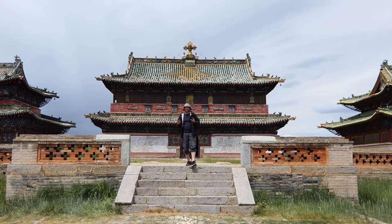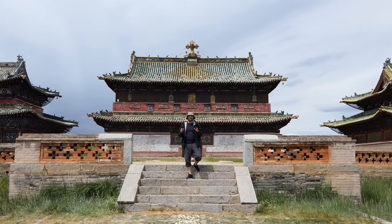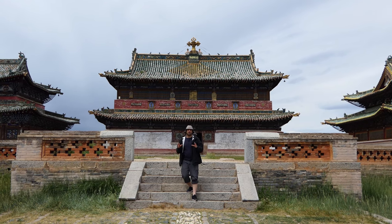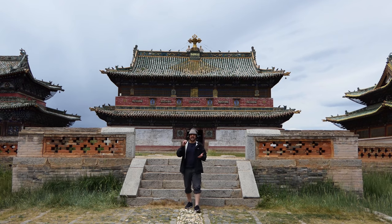This is Khumuun, the ancient capital city of Mongolia. Genghis Khan issued a decree that in 1220 this should be made the capital, but it wasn't realized until his son Ugedei actually built here.